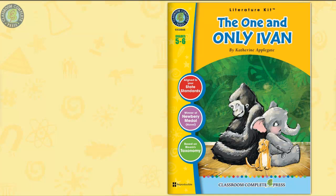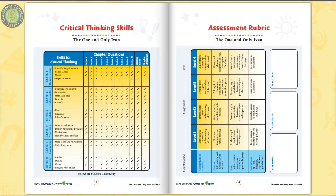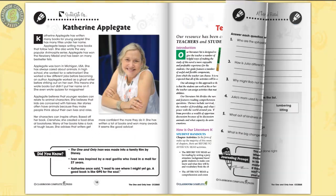This literature kit on The One and Only Ivan by Katherine Applegate utilizes the vocabulary and comprehension questions in a variety of ways throughout the chapter assignments. 55 pages chock full of a variety of scaffolding strategies incorporated in our Before You Read worksheets for each chapter section, along with vocabulary prompts to prepare your students for the reading, with rubrics, teacher guide, and author biography.